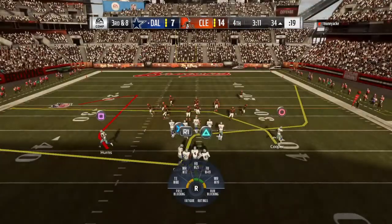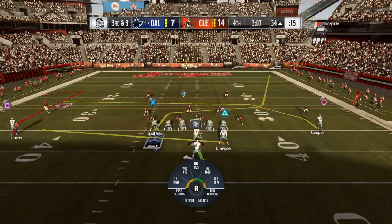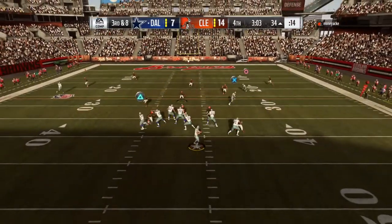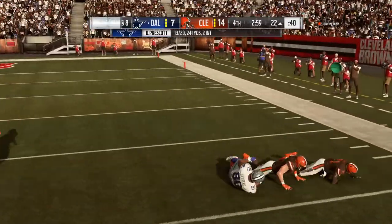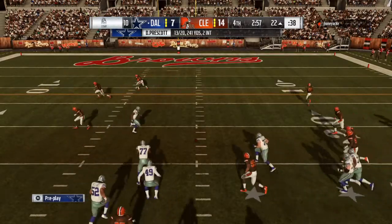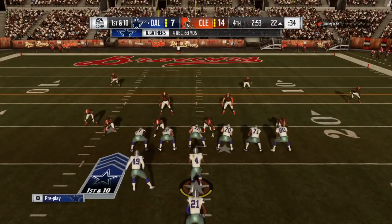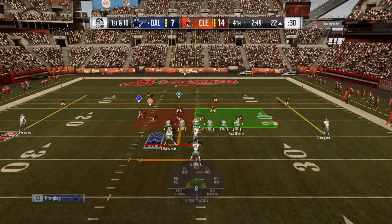Here go 47. Gun. 26. Now Prescott. And this one brought in by Gathers. And he's got this down almost to the 20 before he's dropped. 12 yards there as they keep this drive rolling. It's another first down.